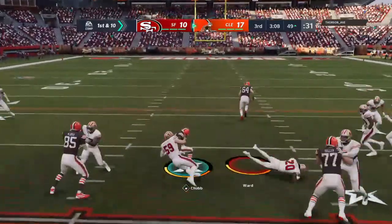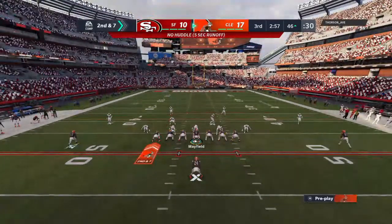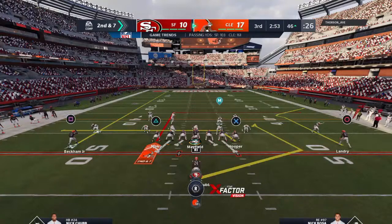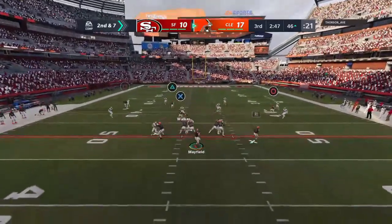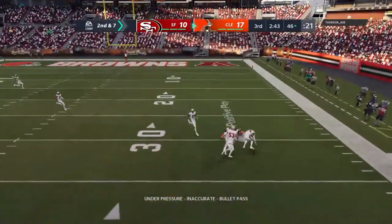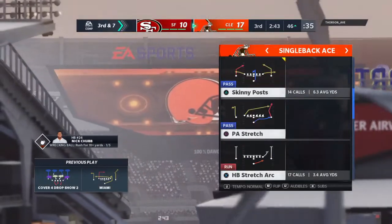Here's Nick Chubb as they try to fire up this run game. Number 24. 3 yards on the pickup there, and it'll be 2nd down. A 3-yard pickup brings up 2nd and 7 at the 46-yard line. Mayfield now, and that'll be incomplete. Took a pretty good shot as he tried to pull that one in. Couldn't hang on. 3rd down.